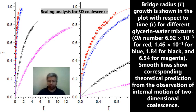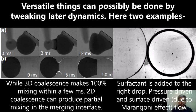I'm not going into detail, but we published these things in our paper. See one more example here. This is a 3-dimensional coalescence, and this is 2-dimensional coalescence. As I said, I think I already explained this part, but let's talk about this scenario. This drop contains surfactant, and this drop does not contain surfactant, both having DI water.